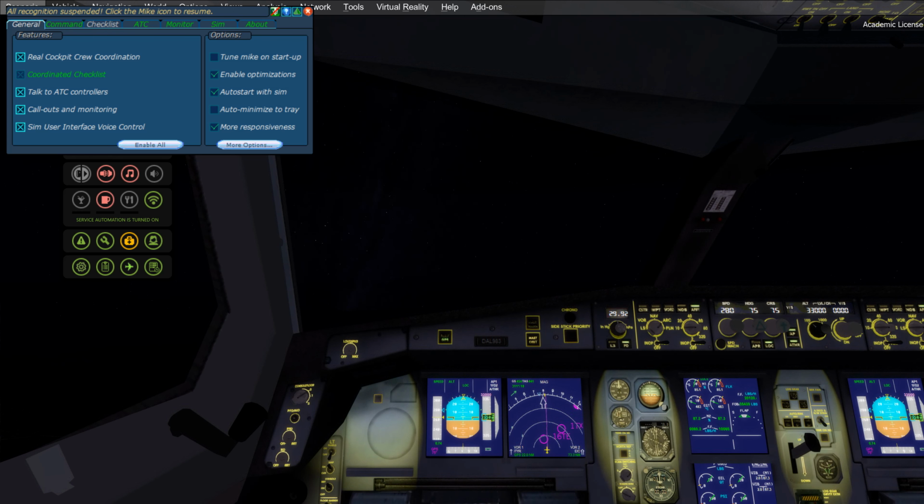American 3936, climb to flight level 270. Climb to flight level 270, American 3936.